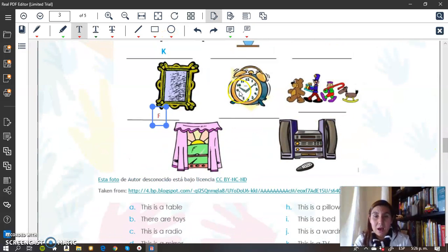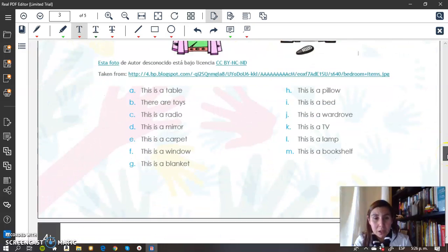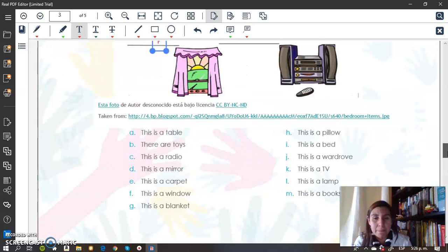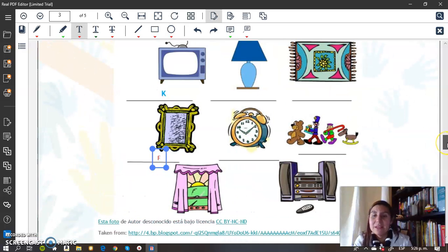This is a clock or a watch. This is a clock, right? A lamp, a wardrobe, no, a radio, a blanket, a toy. It's a TV, a bookshelf. That one is not there.